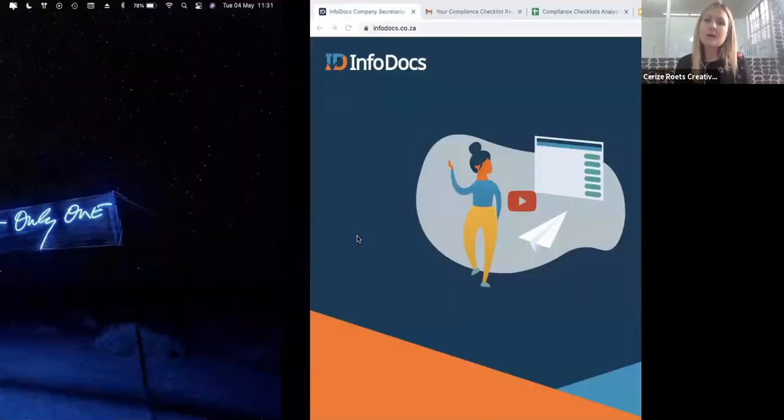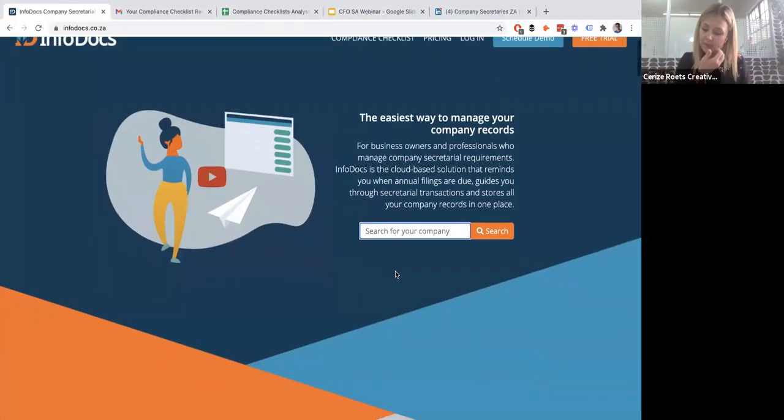So Creative CFO, as mentioned, we engage on the basis of a client and agent relationship. And by doing so, we can inform our clients of the necessary compliance with the Companies Act and the regulations there too. So what do we love about InfoDocs? One of the key attractions of InfoDocs was that it was integrated with the Companies and Intellectual Property Commission. So if you go onto InfoDocs and you upload a company, all of the information is already pre-populated onto your profile, save for your shareholding.